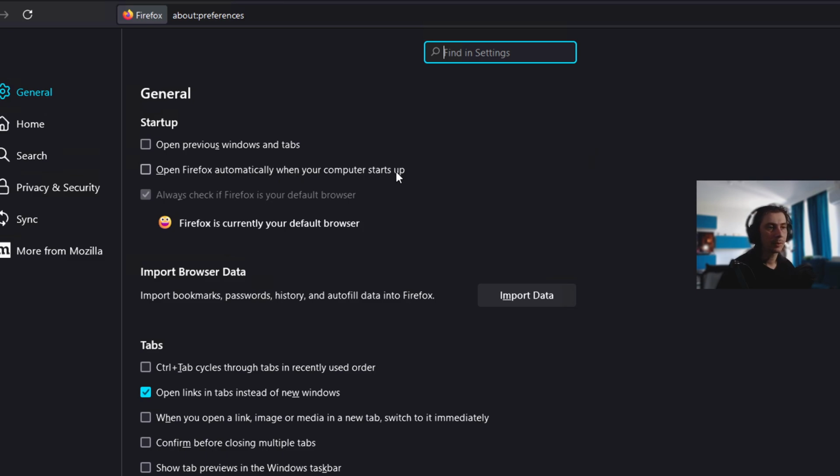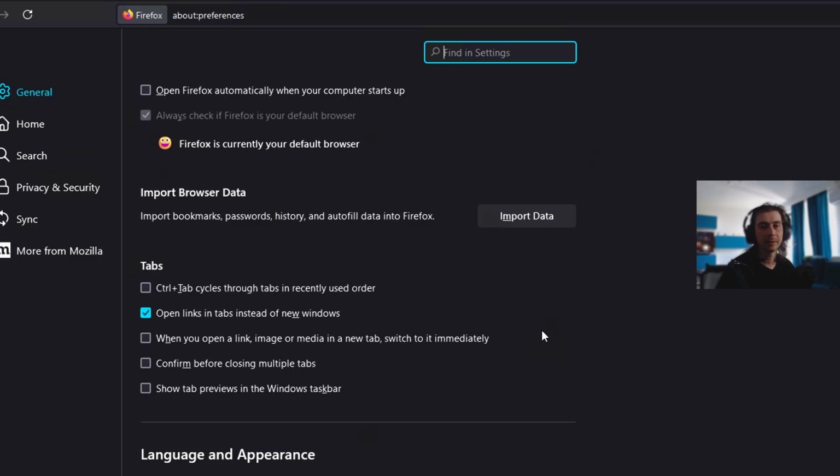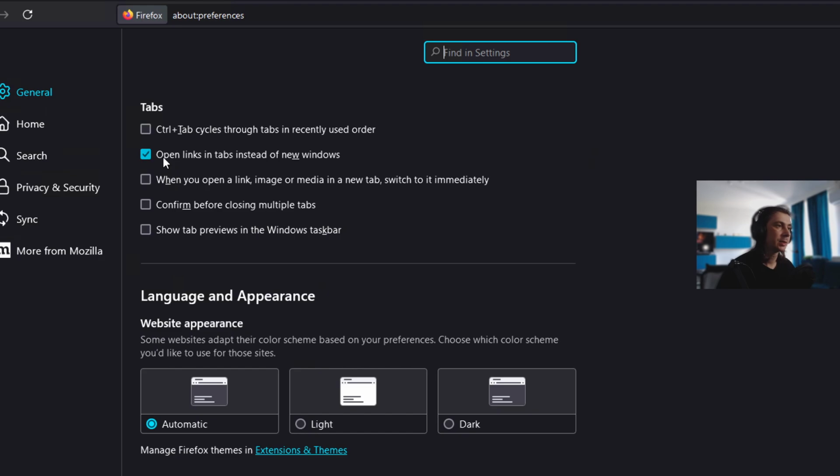Open Firefox automatically when your computer starts up, exactly what it says. It will start up when your computer boots if you want that. Import browser data. This is used if you change browsers. You can export your bookmarks, passwords, history and stuff from another browser and import them into Firefox so you don't lose your bookmarks. I don't know how well that works for passwords, to be honest. I haven't tested it because they might store passwords in a different format, but they might have a standardized format like XML or something to export from Chrome, for example, or a CSV format, and then it can import it here.